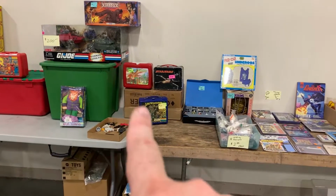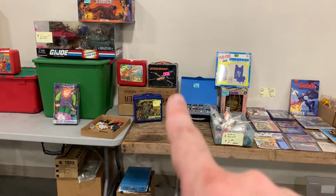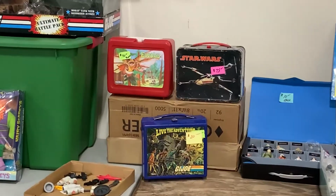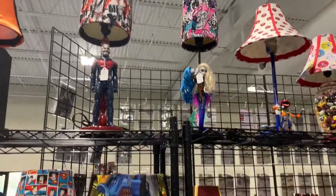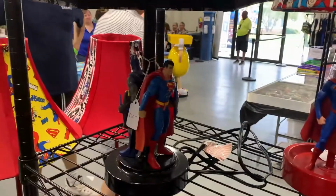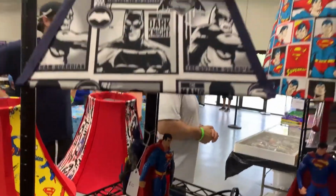Right there is an Ewoks and a G.I. Joe lunchbox, but it's the Star Wars one that I'm interested in. I swear I had that one back in the day. I wish I still had half the stuff that I had when I was a kid. I wish I was half the man I used to be. I like all these lamps too. I might need a lamp for the game room. Batman lamp, Superman lamp, Superman and Batman lamp.